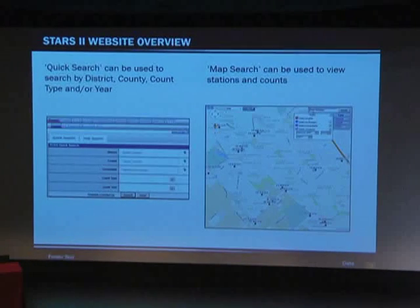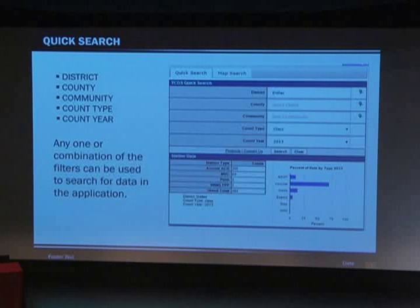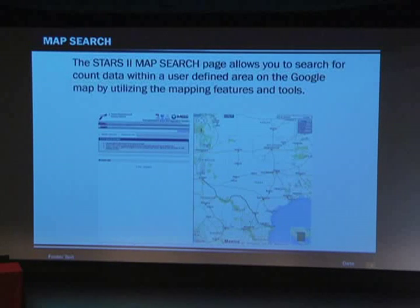Again, you have the quick search and the map search. With the quick search, you can filter down by district, locate counts that are located within a specific district, county, community, count type, and year. Any combination of these will filter out counts located in that area. Then we have the map search.